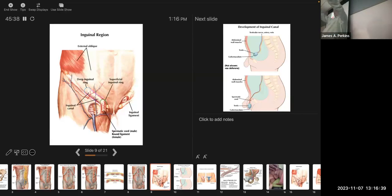The roof of that tunnel, the mountain, if you want to think of it as that, that makes up the roof of the tunnel, is the external oblique. It's the fibers of the external aponeurosis, which is forming the covering over this tunnel. And oh yeah, I guess it is labeled here on the right side of the slide.